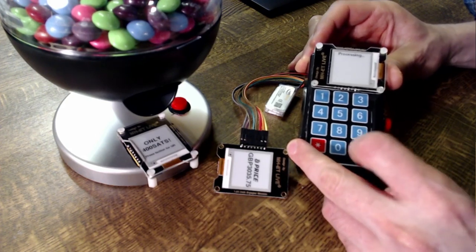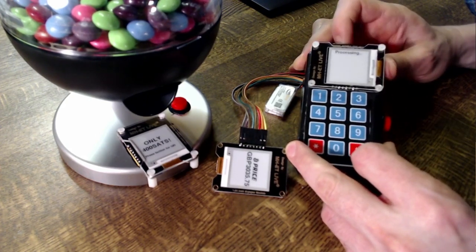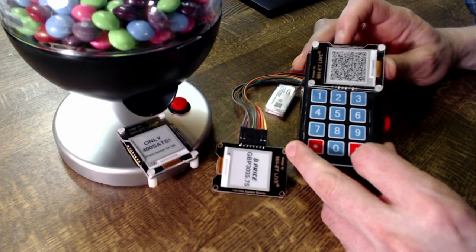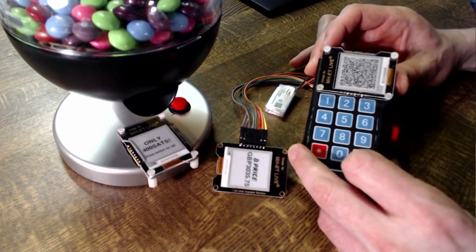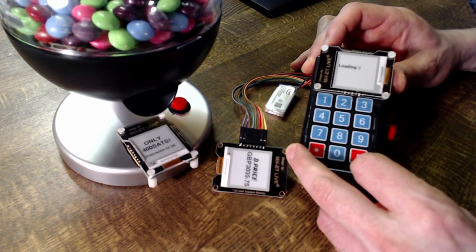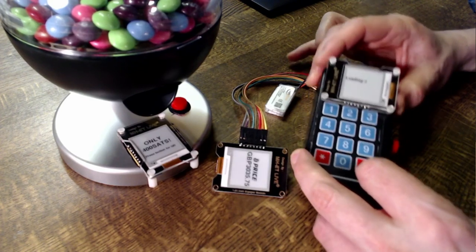And then obviously the moment you click the button, it says processing. So that's quite sweet too. The older version didn't have that, and then it gives you your QR code there. You can always just press the reset button if you want to get a new QR code, which is pretty cool.